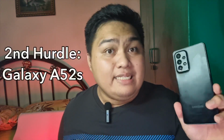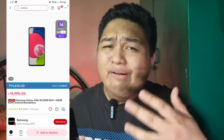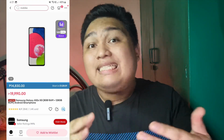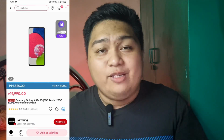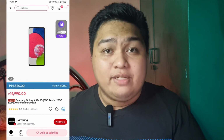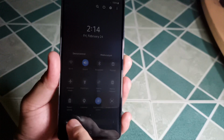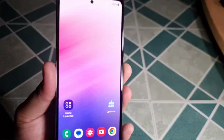And the last, and might be the major hurdle of getting this phone in my humble opinion, is its predecessor, the Galaxy A52s. At the time of this recording, you can still buy it at a much cheaper price, below 16,000 pesos or $300 online, though it's only 128 gigs of storage. That phone still has a headphone jack, the same Super AMOLED screen, and a chipset that is currently being used in the current expensive A73 phone.